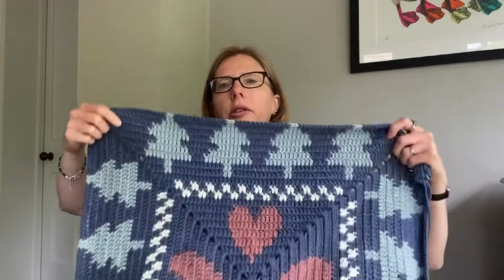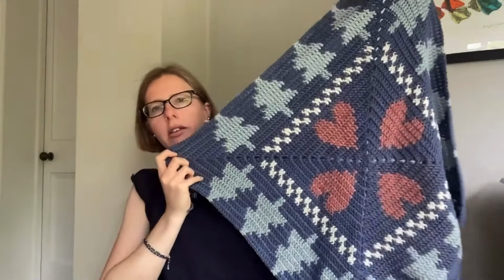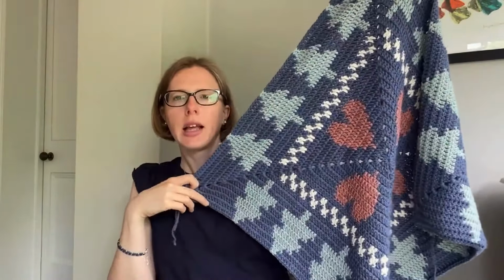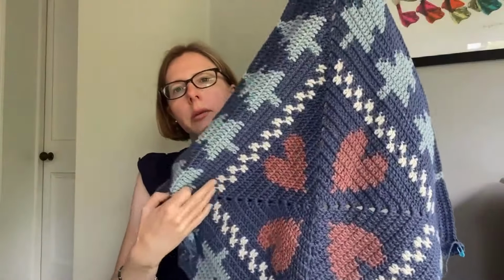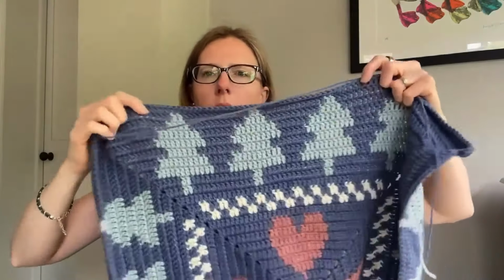Anyway, what I'm making is a sort of Christmas wintry blanket. Well, it is Christmas, but it could also just be a kind of wintry blanket, and it's using tapestry crochet, and it's just one big solid granny square worked in the round. The middle section, as you can see, has hearts, there's a bit of a pattern. Then I've done these trees, which I've just finished. If I show you this side, I've done the next round of blue as well, so you can sort of see the trees finished off.